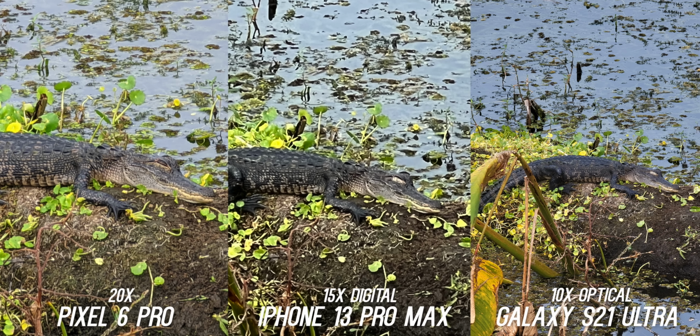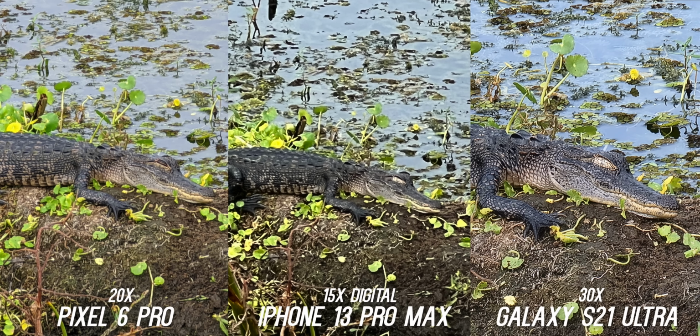Next to it is the 15x digital zoom on the iPhone, and look at how crisp that 10x optical zoom is on the S21 Ultra. I wish this was on the other two phones. And then 30x hybrid zoom also looks decent on the S21 Ultra too, so it is the most flexible camera.